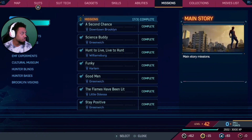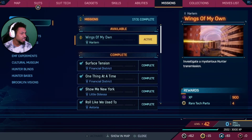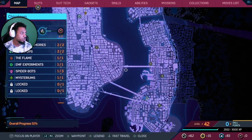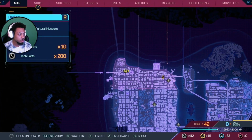Now we taking over as Miles. We got to investigate a mysterious hunter transmission. So yeah, we doing that. But before we go do that with Miles, we gonna go finish this little side mission, this museum side mission, so we can just get this out of the way.